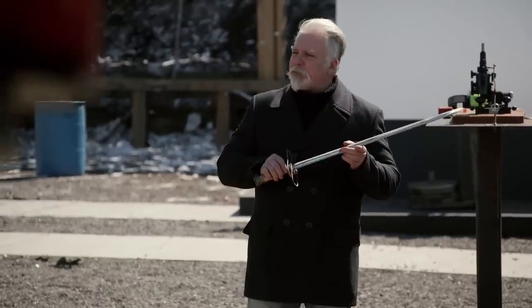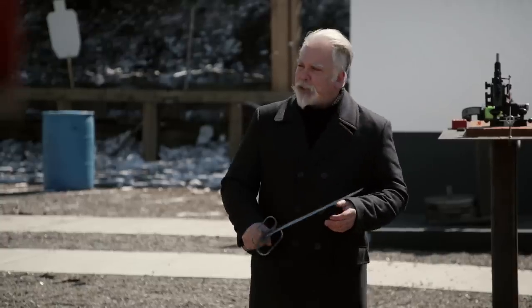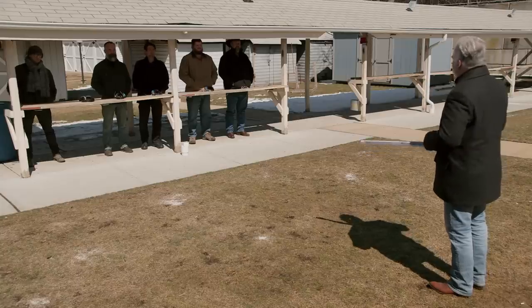I see the bullet splits. Blade doesn't fly in half, which is a relief. That's almost identical damage, Paul. Again, you can see where the bullet left a little scar running along the side. All right, good job. Thank you. So next up, the sharpness test. And for that, I'm gonna turn you over to Doug.